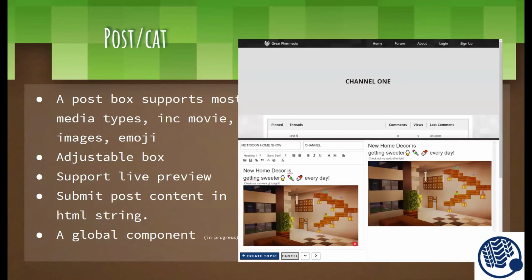Thank you, Norris. Let me talk about the Postbox. Our Postbox is the essence of the website for you to interact with the community. Therefore, this one has to be extraordinary. This Postbox we deliver has all the major functionality a user needs for a standard social media platform, including media, movies, and of course, emojis. Users can choose to preview the post content while composing.